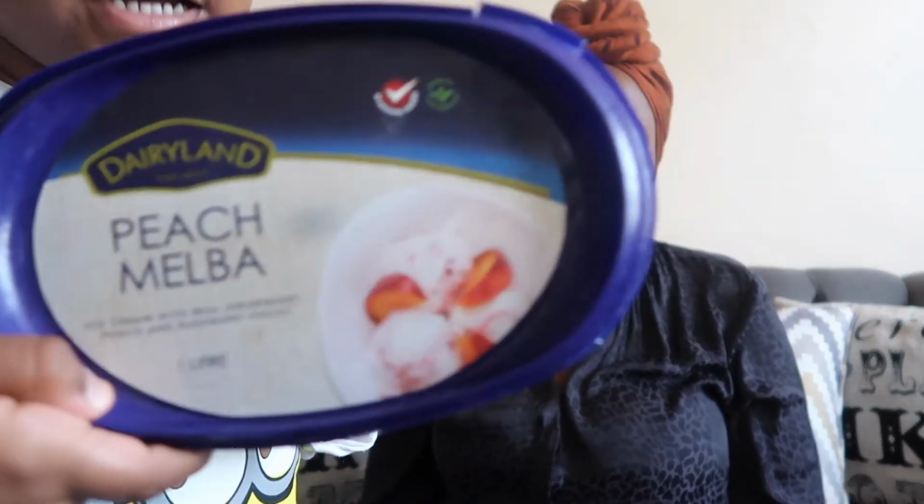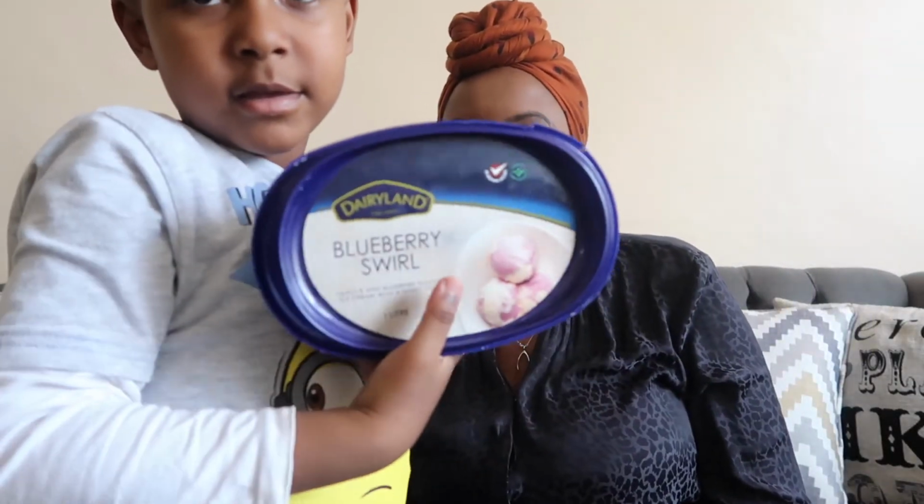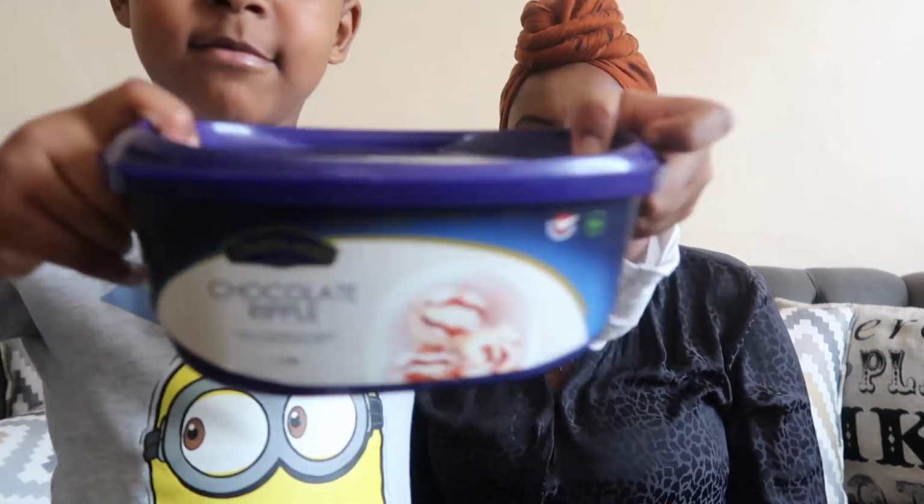So I want you to tell me which one is your favorite. Which one is the best? Which one do you love? But you have to have the best, like the one you want now. Show them. Here is my favorite ice cream. My best ice cream. So it's Peach Melba. The second best is blueberry swirl, and then the third one is this salted caramel, and then the last one, chocolate ripple.